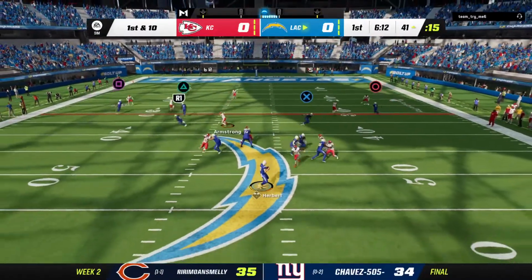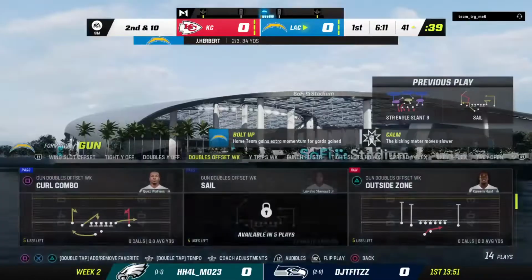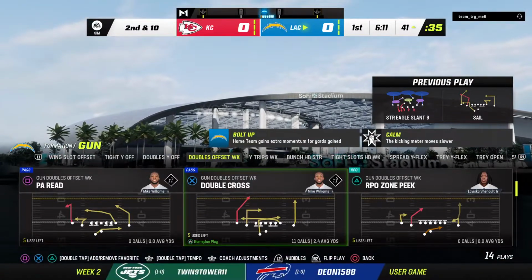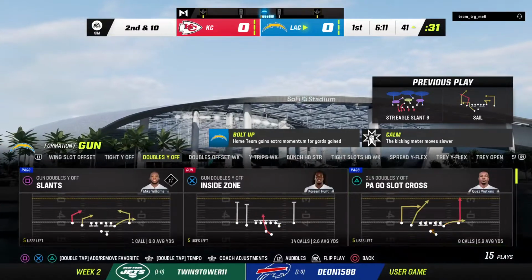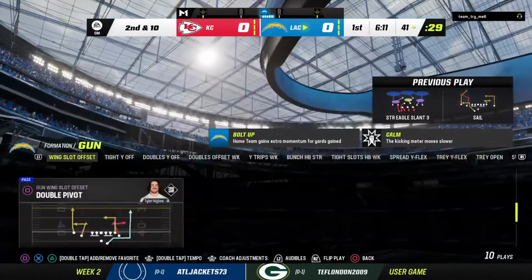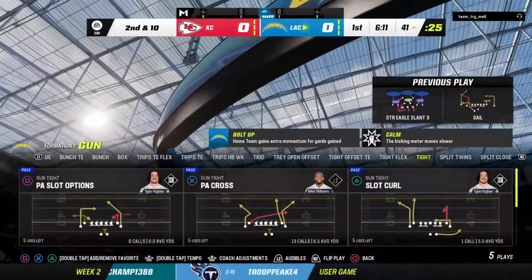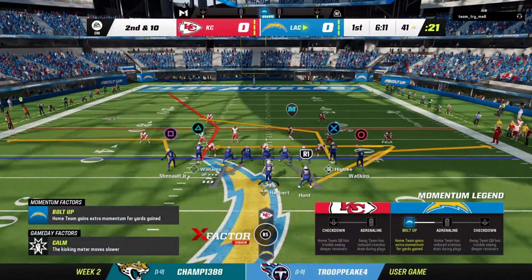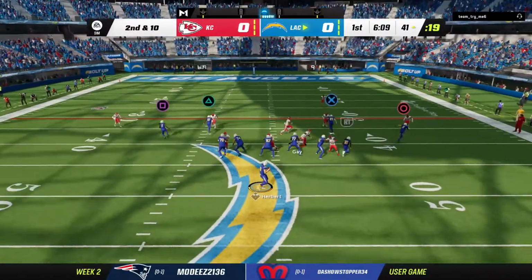Herbert now. Oh, this one incomplete. The pressure got to him as he released it. And it's second down. The Chargers at 1-0 on the year following the win in Week 1. And they were able to get that road victory in the opener. And now they look to get to 2-0 in front of the home crowd. And look, any road win in the NFL, that's huge. But when you do it Week 1, that gets you pointed in the right direction and sends notice to the rest of the league that you mean business.